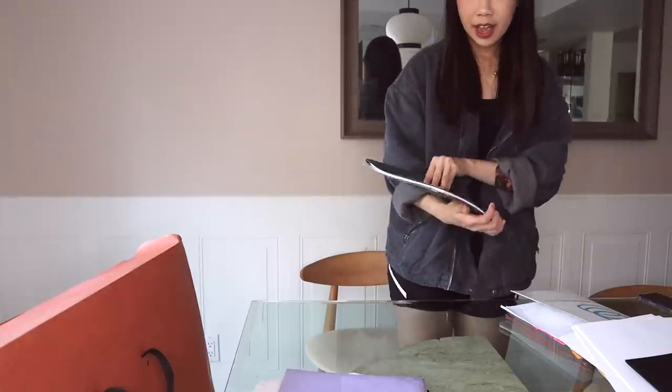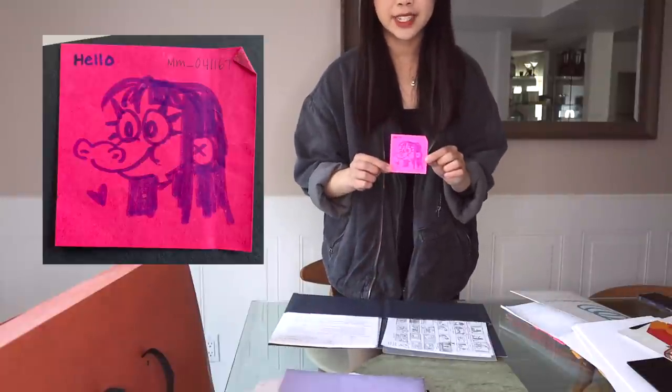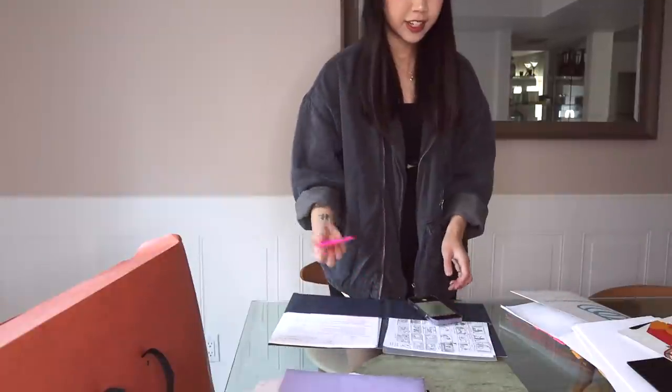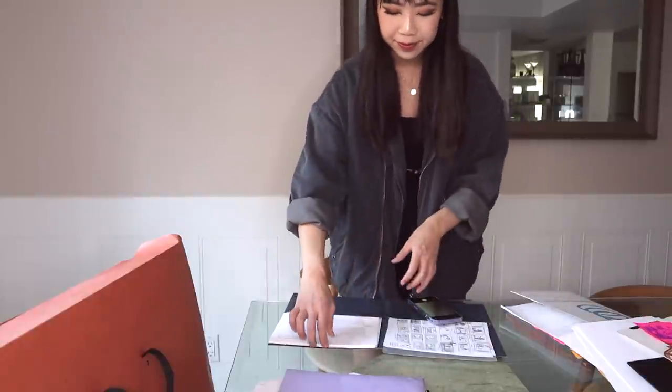Okay, so we are done with this purple folder, in which honestly, I think this is also gonna have to go too because it's so dirty and full of charcoal. And you know what? I'm just gonna recycle that as well because I really don't think I'm gonna use that folder in the future. Okay, so next I have this dark gray folder. I have this drawing that I did of myself as Arlo. Honestly, I think I wanna just keep this because this is a memory from work.